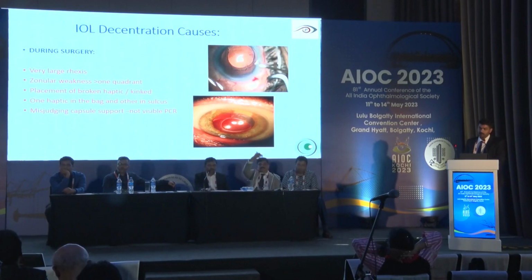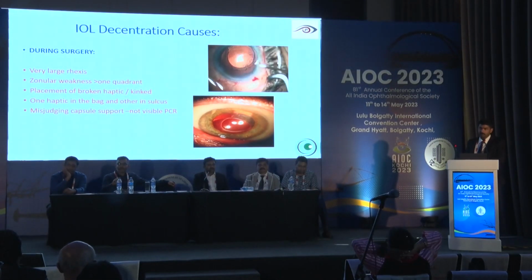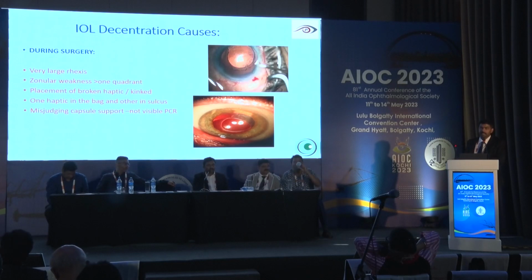Zonular weakness, anything more than one quadrant, could cause a decentration. Haptics being broken or kinked. Yes, you inject the IOL and the trailing haptic gets caught in the injector. You somehow fight with the IOL, get it out, and you don't have the heart to actually explant the IOL and put in a new one. At this point of time, what we tend to do is a kind of cover up, and we think and hope and pray that the IOL won't be decentered. Even if it is decentered, we don't want it to cause harm or symptoms to the patient.